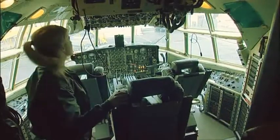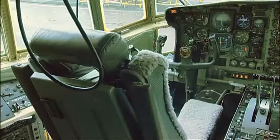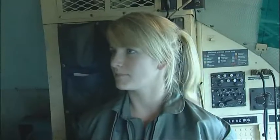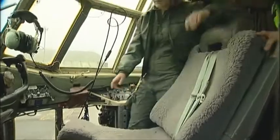Well, Niki, this is the flight deck of the C-130 Hercules. Cool. You see on the left there is where the captain sits. Co-pilot sits on the right. The seat here is where the flight engineer sits. And the seat here is where the navigator sits. What is the Hercules mostly used for? Mostly used for transporting cargo and people. Why don't you take a seat in the co-pilot seat there?